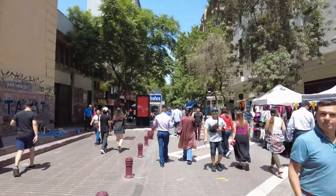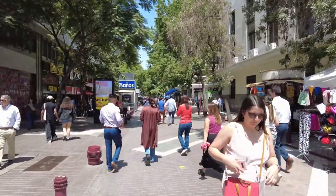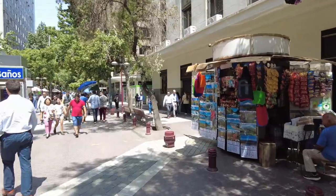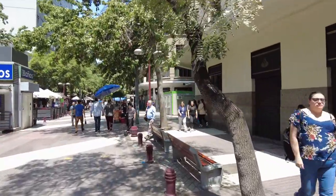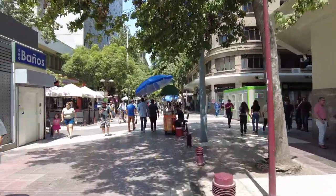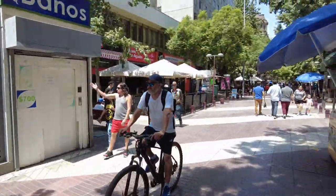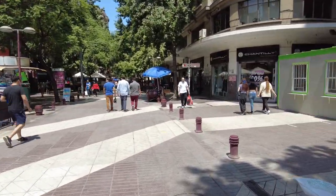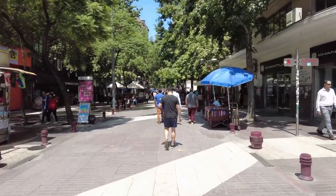Also noticed a lot of street performers, people singing, dancing, playing musical instruments. Very, very lively. I mean, it makes sense, right? It's a big old city, 6.5 million people. Of course, there's gonna be plenty of stuff going on right around the center, right around the dead center. So here's a guy right here. But of course, right around the center of the city, there's gonna be all kinds of stuff going on. It's a very, very lively city. I've noticed that about Santiago.